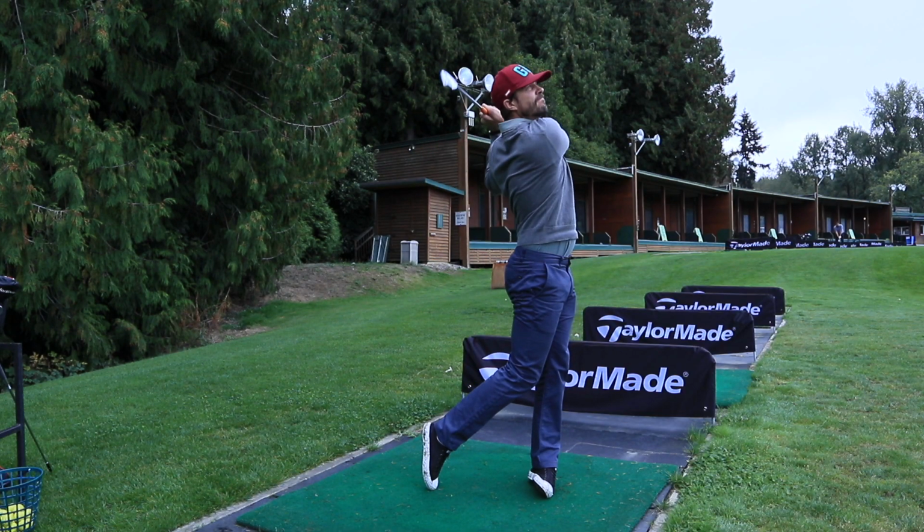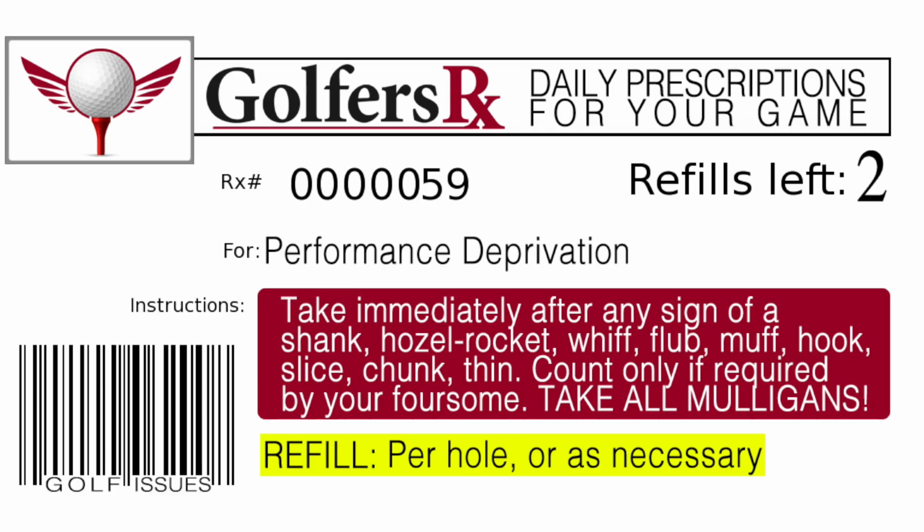Please be advised that curing the shanks, skanks, hooks, slices, chunks, thins, yips, three-putts, four-putts, tops, skyballs, or worm burners does not happen from osmosis, wishing, club-throwing, swearing, or asking nicely of your ball. The only real cure for golf improvement is taking the doctor's prescription and getting to it.